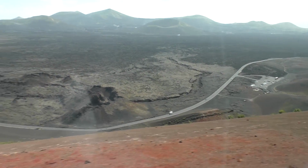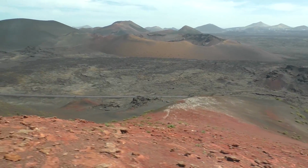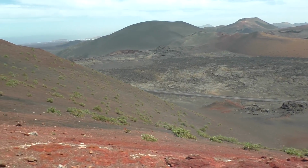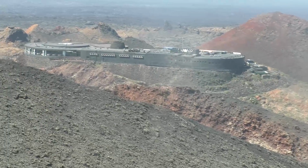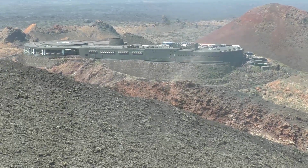The Macizo del Fuego, at which we now find ourselves, was the epicenter of the eruptions and is 525 meters high at its summit. This volcano was covered with slag and ashes from the 18th century eruptions, its lava streaming out above the layers of those of the 18th century.